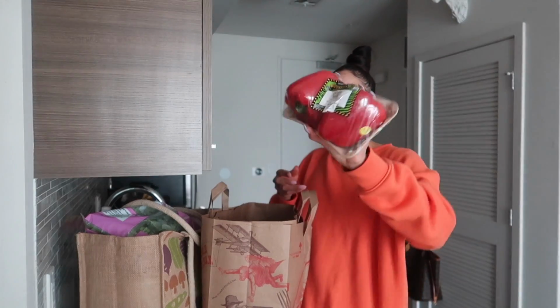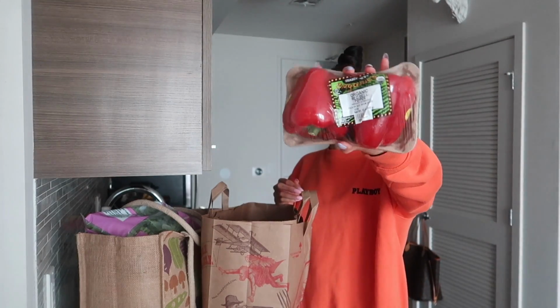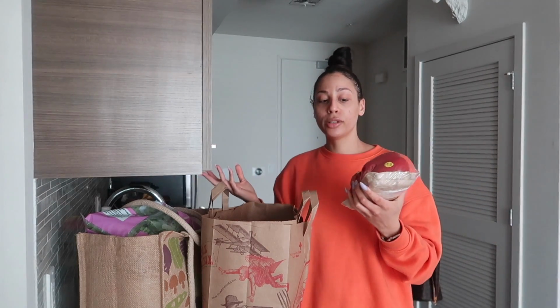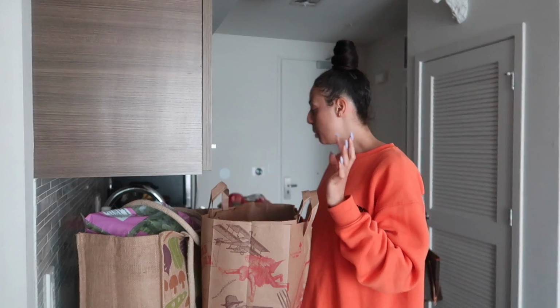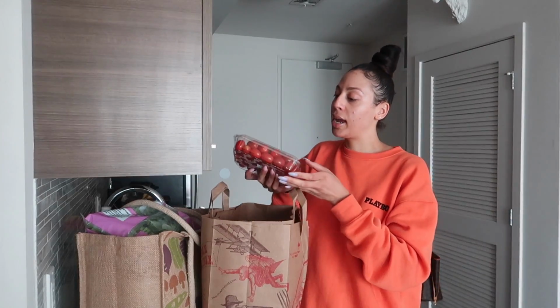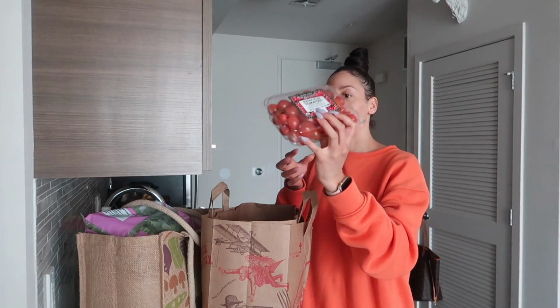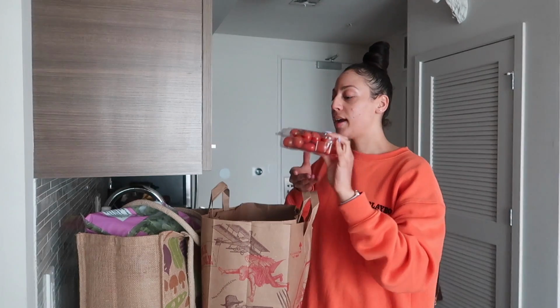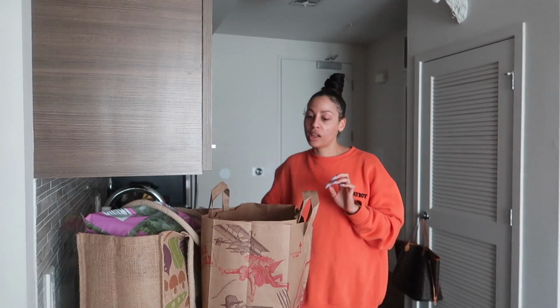I also got some organic red bell pepper. I wanted to eat these raw. I'm trying to incorporate more raw vegetables in my meals, so having this with a nice little dip on the side would be perfect. I also got some organic sugar plum tomatoes, also to eat raw with hummus. Just trying to have healthier snack options available for me.